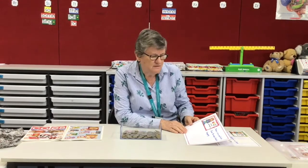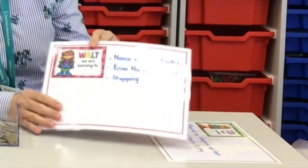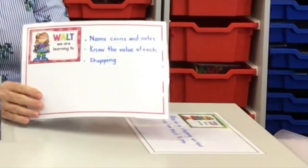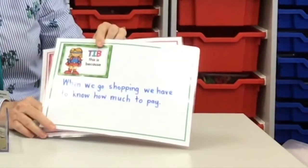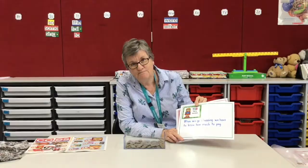You develop math skills at school, we try to make it as functional as possible. Introducing a lesson, we make sure that the children know what is expected of them. So, what are we learning today? We're going to name the coins and notes, know the value of each, and do a shopping exercise. And we also ensure they know why they're going to do that. And that is, when we go shopping, we have to know how much we're going to pay.